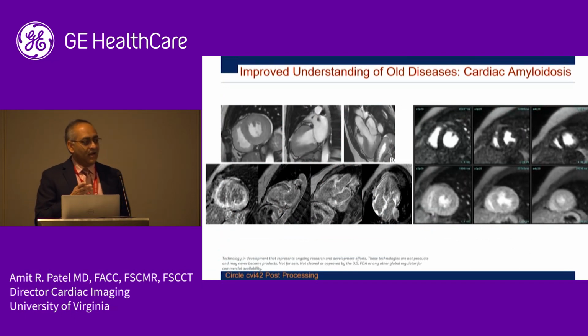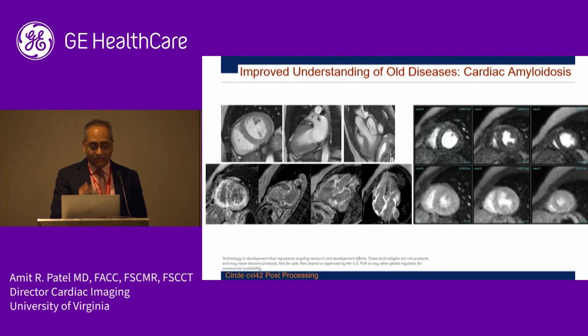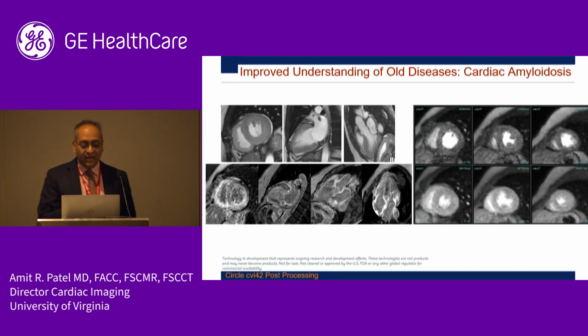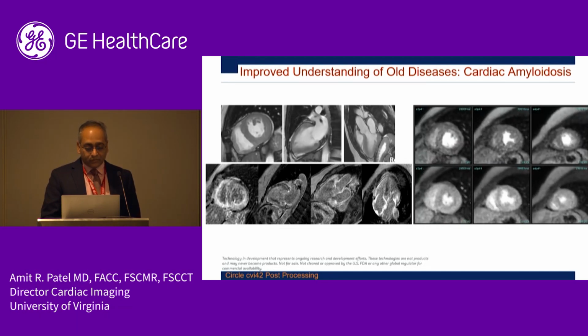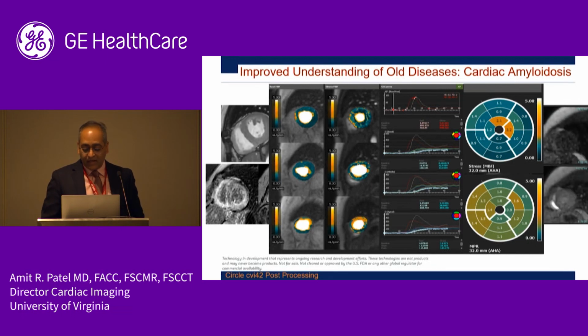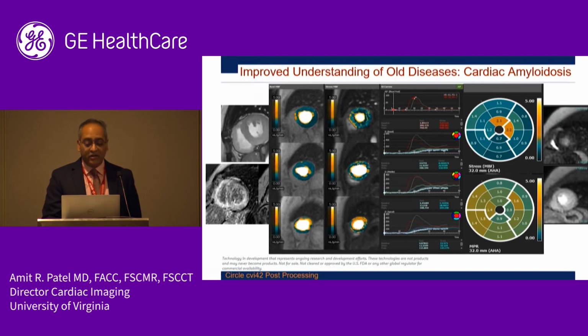Another kind of exciting application is an opportunity for us to understand old diseases. So here's a patient. This patient clearly has cardiac amyloidosis. However, the resting perfusion and the stress perfusion all look normal. When we quantify the blood flow, we can see that the stress myocardial blood flow is severely reduced throughout the ventricle, and this patient has really diffuse coronary microvascular disease. It's not surprising, with all this infiltrating amyloid, that the microvascular disease is also impacted, but we can quantify that now, and maybe that'll matter.